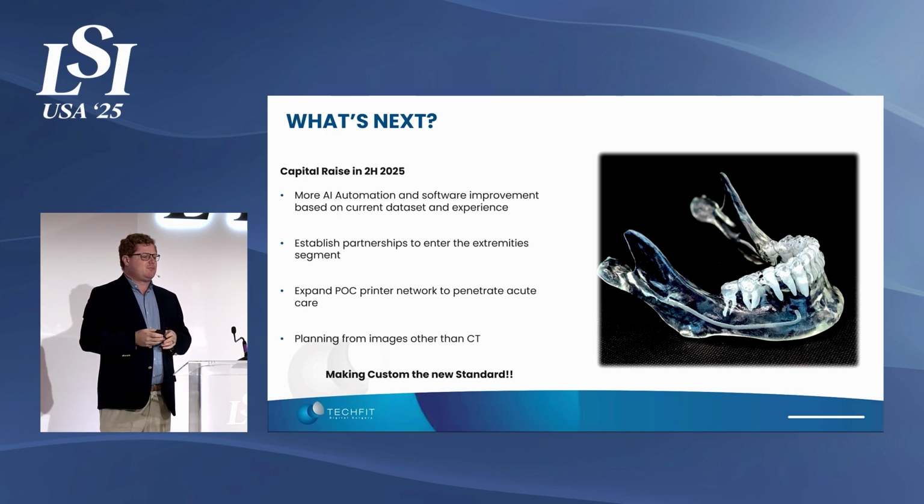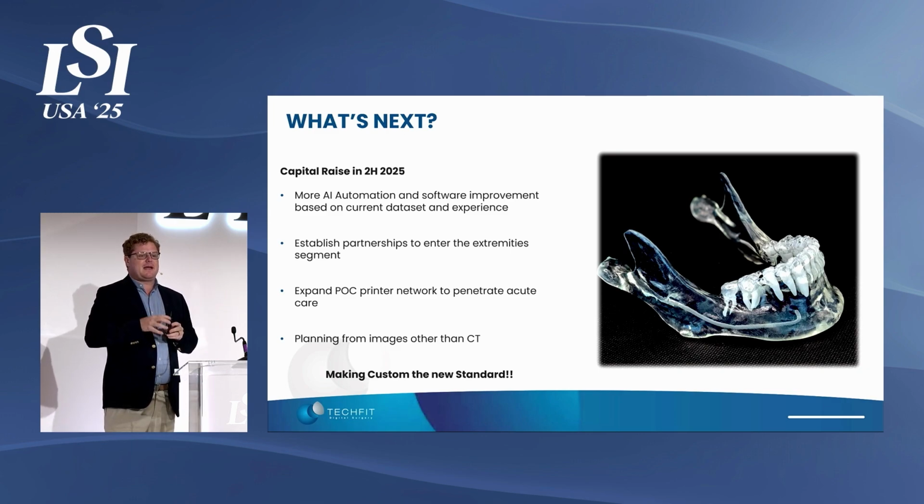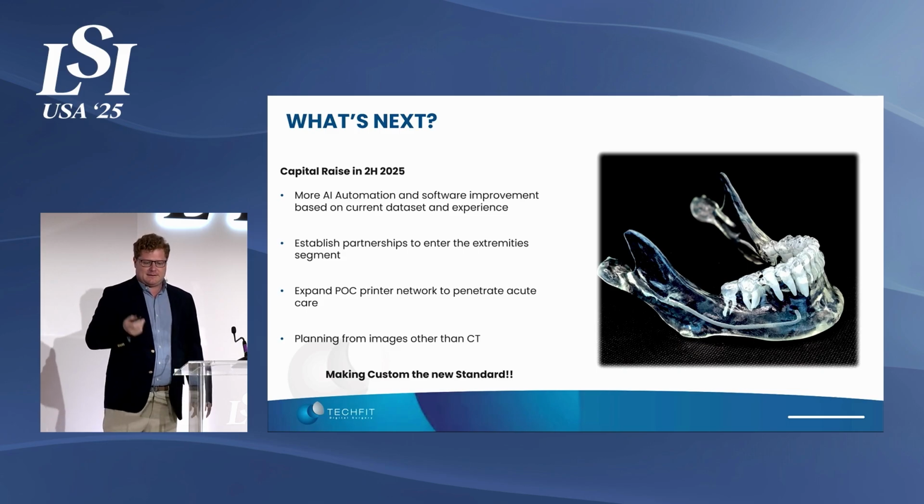We want to establish more partnerships. Obviously, Acumed is a good partner, and we want to grow with them, but there's also the opportunity to work with other OEMs for the extremity segment. We think that's a much bigger piece of the pie that we want to go eat. Expand our point-of-care printing network and start being able to create 3D models from images other than CT. So when we go into ortho, you get a lot of X-ray cases. So how to get from different X-rays, construct a 3D model, and then be able to plan from that.